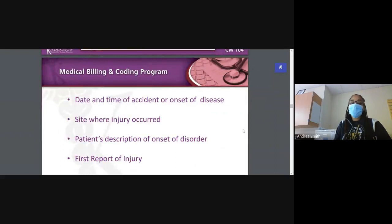The date and the time of the accident or the onset of the disease. So it was during 4th period. So let's say 11:45 because it was right after lunch. Where did the injury occur? It happened on the 2400 hall.